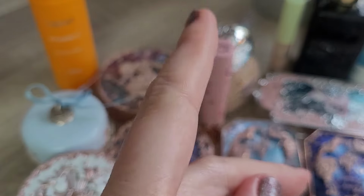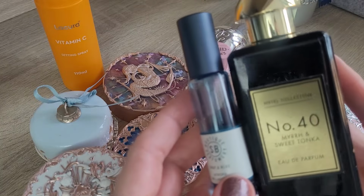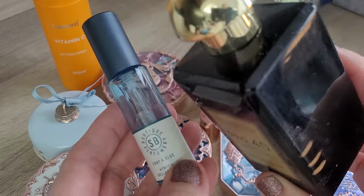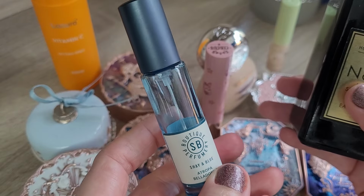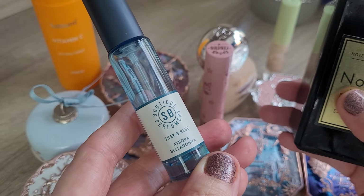Now, first things first, the empties. Which actually are not flower nose. I finished up my perfumes. I finished up the hotel collection one, Myrrh and Sweet Tonka. I'm really glad about this because this is more like a heavy gourmand smell for the winter time. And I also finished up the Shea Blue Atropa Belladonna.